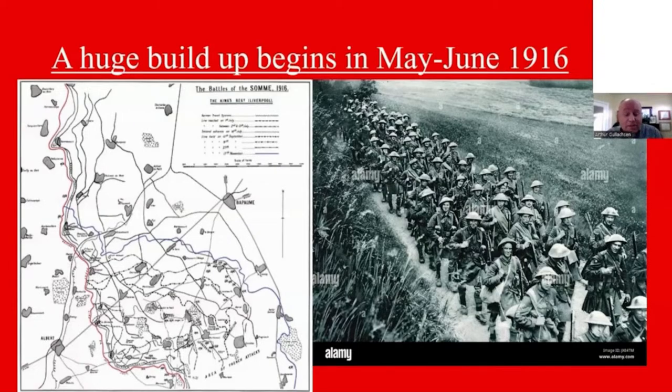But for the British commanders, the corps commanders, the divisional commanders, tremendous optimism, and they see this artillery barrage going on for nearly a week. They figure, nothing can survive this.